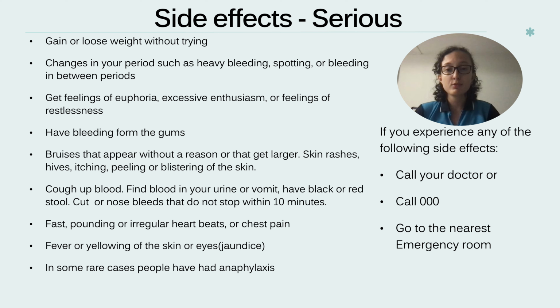Okay, let's talk about some more serious symptoms, like the ones on this list. If you experience any of the symptoms from this list, please contact us or call 000 or go to the nearest emergency room. If you gain or lose weight without trying, if you have any deviations or changes from your normal period, if you have feelings of euphoria, excessive enthusiasm, or feeling of restlessness, and if you don't know what restlessness is, it's where you just can't sit or stand still and you have to get up and down.